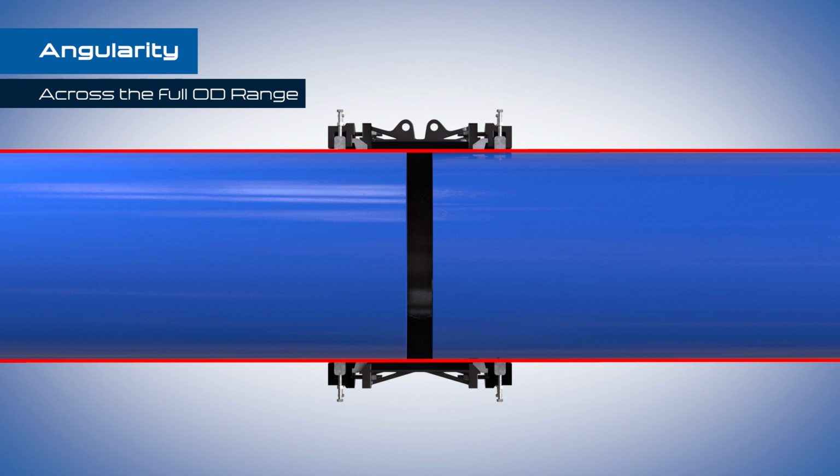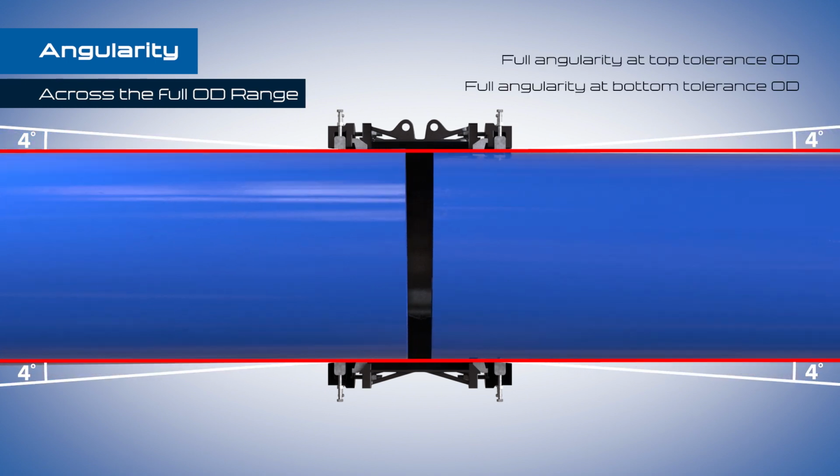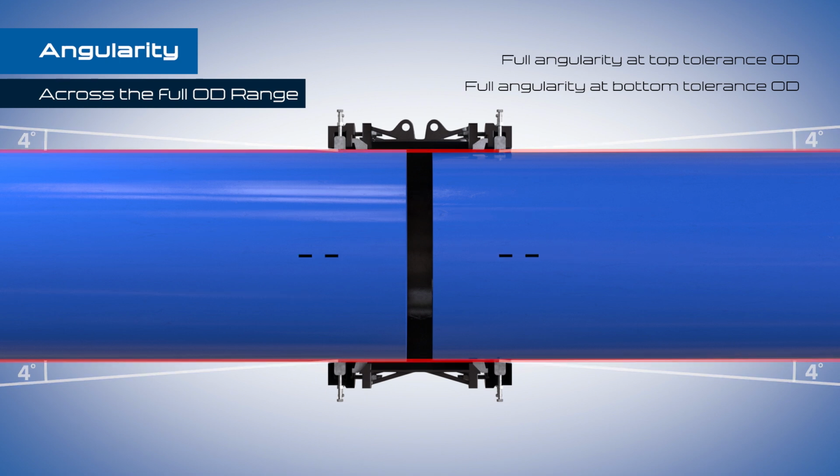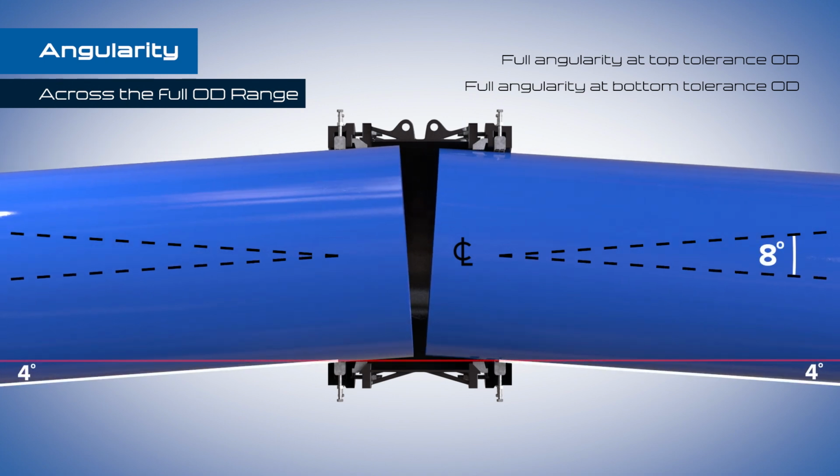Importantly, UltraGrip also offers a 4-degree angularity per end at top, middle and bottom of the outside diameter range, making it easy for contractors to install fittings in tight working environments and accommodate some pipe misalignment.